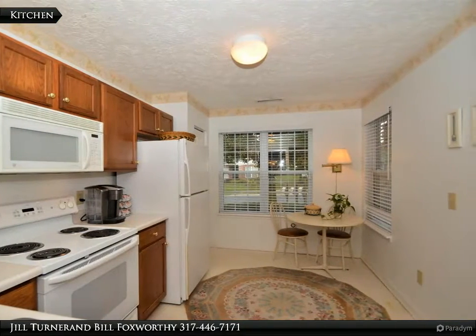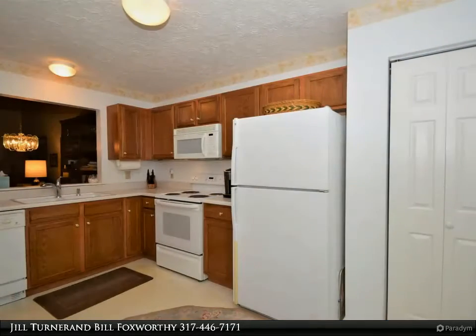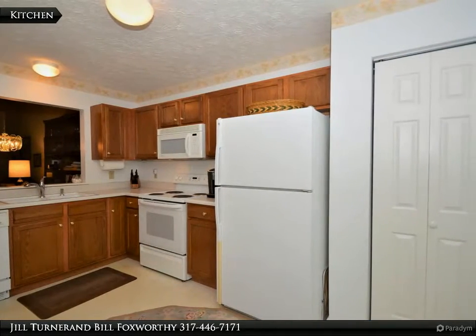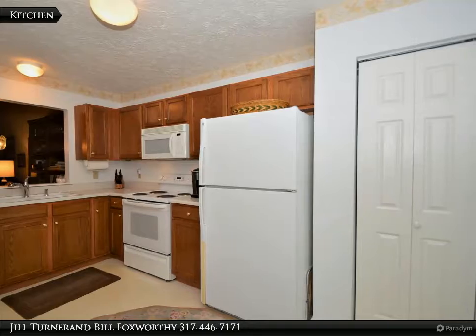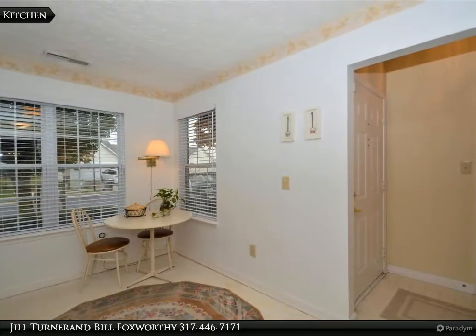Bonus storage room upstairs with another 2 bedrooms and a full bath. Attached 2-car garage has storage as well. This home is move-in ready and conveniently located to nearby shopping with easy access to the interstate.